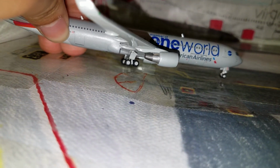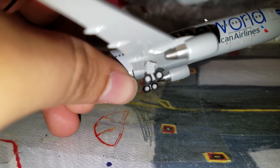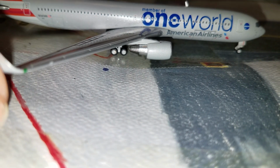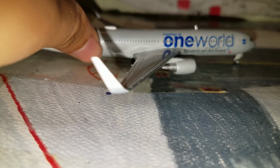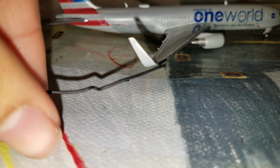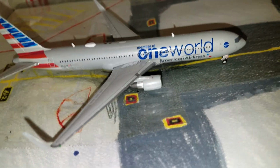One thing about this model, a little mess up: one of the landing gears, the one right in front of you, is slightly bent upwards. So when you put it on the ground, you can see it's not really touching the ground. But yeah, it's fine. And then you got the other winglet and the cream nav light right there. So now we can do more flights with airport.